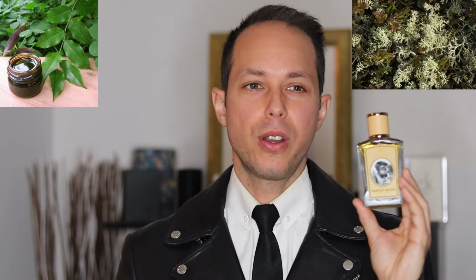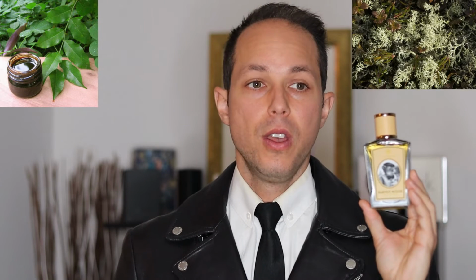When you're in the base, you're going to get this sweet, syrupy, and also creamy vanilla tonka bean mixed with some creamy sandalwood. You're going to get that resinous sweet amber and resinous benzoin, again amplifying more of that vanilla element. You're going to get that smoky pipe tobacco, as well as some green, light, earthy tones. So there's a lot going on in this fragrance, guys.